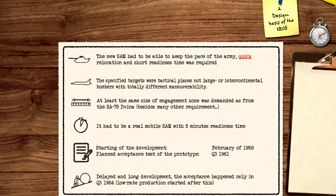There was no shortage of expectations, the list was quite long and the bar was high. A significantly larger engagement zone was expected compared with what the SA-75 Dvina had. The maximum range had to be 45 km at high altitudes. The expected minimum target altitude was 3 km and the maximum was 25 km. The requirement for maximum target speed was 600 meters per second at high altitude, which was almost twice the speed of sound at 10 km of altitude.